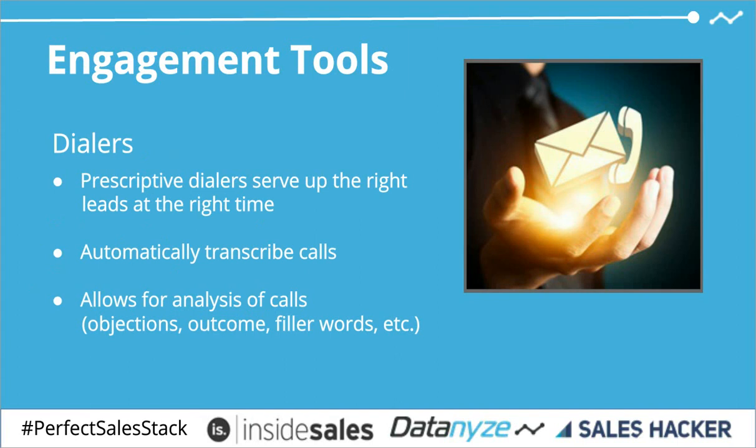So to wrap up here, we're talking about dialers, and I know this is a big reason why Inside Sales has been so successful. This is one of the first products that they rolled out. There's some great tools out there as well that are really getting into this. And as a sales leader, I was one of the first to adopt a dialer in my CRM, and just the fact that the reps didn't have to type on a phone, for instance, was kind of revolutionary at the time.